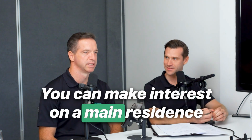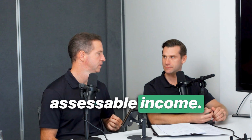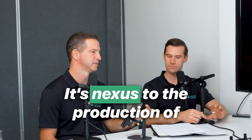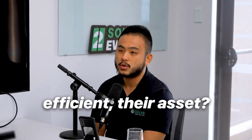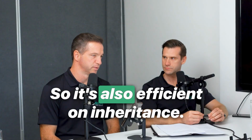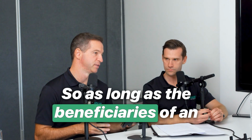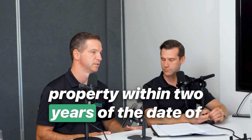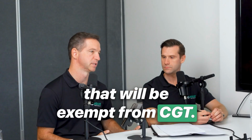You can make interest on a main residence deductible by moving out of it and using that former main residence to produce assessable income. The deductibility of interest on any asset depends on its nexus to the production of assessable income. Are there any other reasons why the main residence is the most tax efficient asset? There are. It's also efficient on inheritance. As long as the beneficiaries of an estate who inherit a main residence sell that property within 2 years of the date of the testator's death, in all circumstances, that will be exempt from CGT.